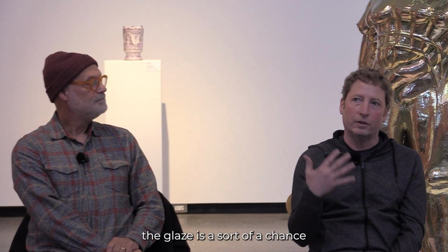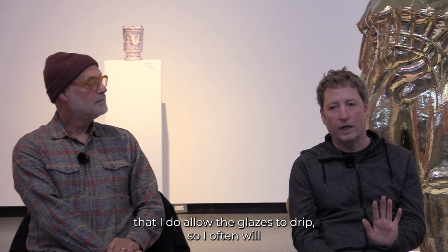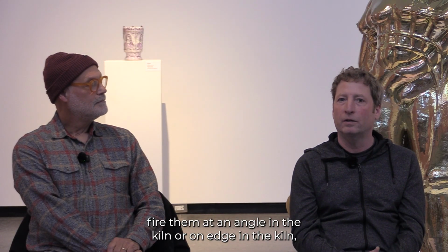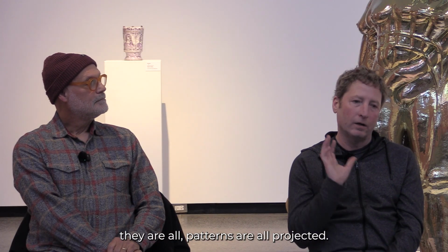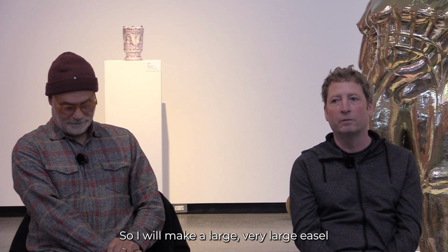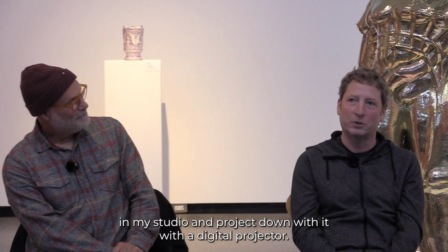The glaze is a chance for me to not have so much control. There's a certain amount of control, but you will notice that I do allow the glazes to drip. So I often fire them at an angle in the kiln or on edge to get that movement in the glaze. The patterns are all projected and then traced and hand painted onto the tiles. I make a very large easel in my studio and project on with a digital projector.